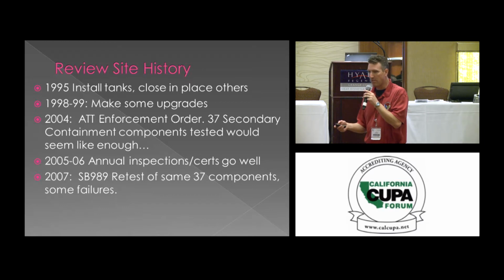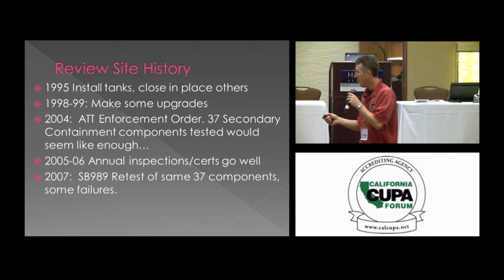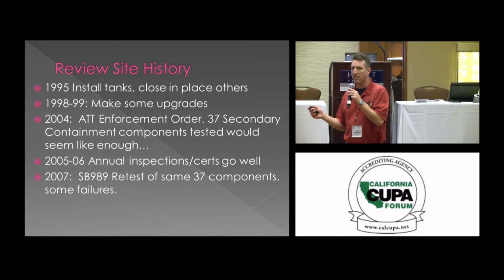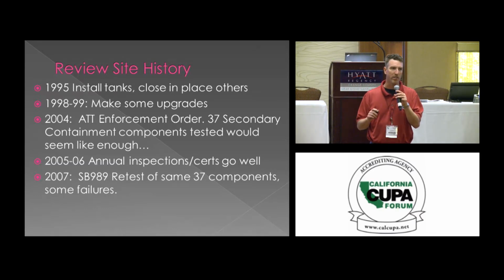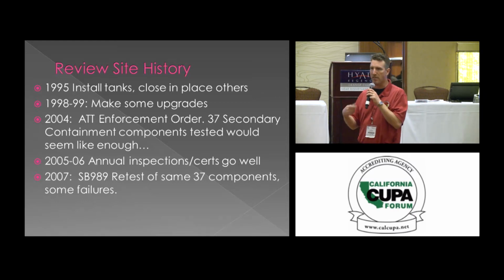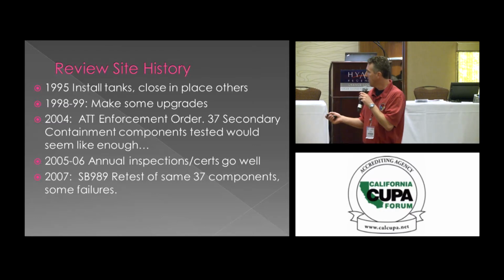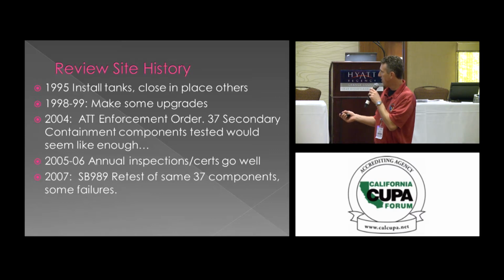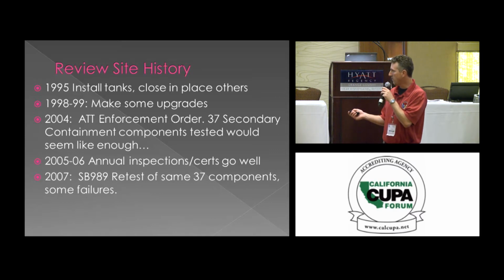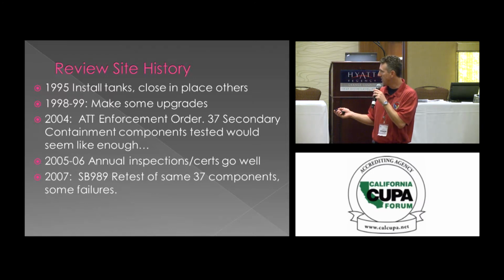So one of the problems we saw, and it wasn't just AT&T's fault, it wasn't the contractor's fault, is we got into this system. In 2004, AT&T worked really hard to get everything right everywhere because there was some type of enforcement order. I'm not sure of the details, but I know they became very helpful, assisting us and giving us whatever we needed. So they did 37 components tested in '04, which would seem like enough. We do annual inspections every year. In '07, they tested the same 37 components.